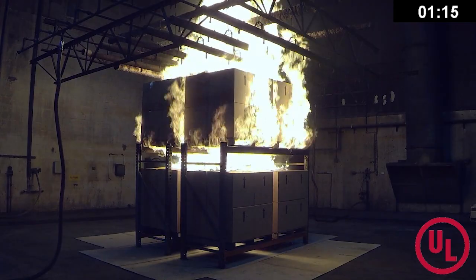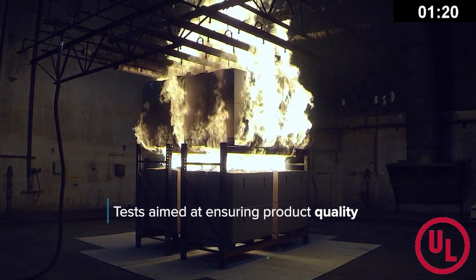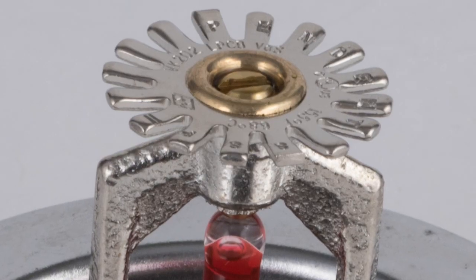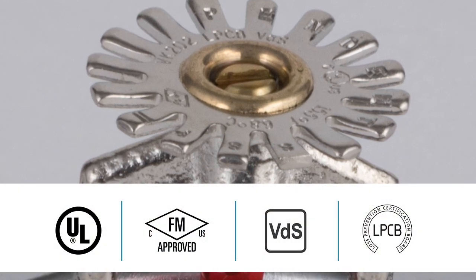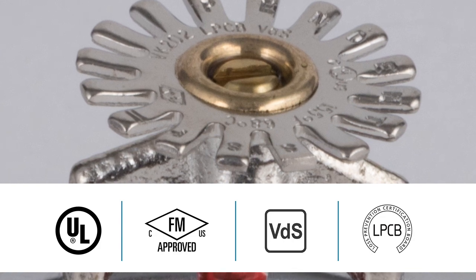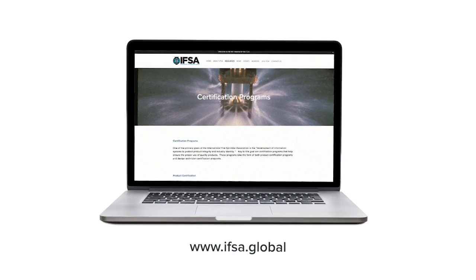These independent laboratories use tests aimed at ensuring product quality and have cooperated in the development of ISO standards to assure that other certification bodies worldwide also employ proper test measures. The certification marks on sprinklers should also be cross-referenced with the online directories of approval from UL, FM, VDS, or LPCB to ensure the legitimacy of the markings. The IFSA website can point you to these online directories.